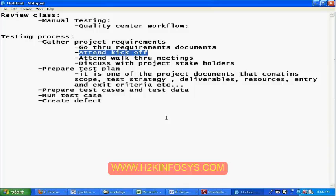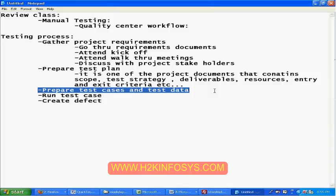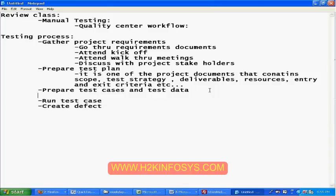And then once that discussion is done, the project manager is going to collect all the feedback from the team members, and then he is going to prepare the project test plan, right? Then once the test plan is ready, we start working on the project. We're going to prepare the test cases and the test data, right? So what is the test case?